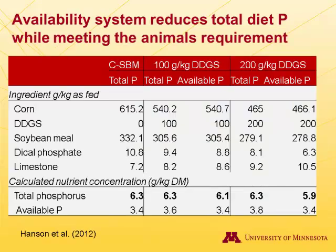You can see that the amount of total phosphorus that you will put in the diet may vary with the type of formulation that you use. If you formulate the diet, and these are examples for a typical corn soybean meal diet, on a total phosphorus basis or on an available phosphorus basis, while adding 10 or 20% dry distillers grains with solubles. Remember that I mentioned that the digestibility of phosphorus varies, right? And the digestibility and the availability will change. You can see that total phosphorus in the diet is reduced, but actually we are keeping constant the amount of phosphorus that we will be feeding to the animal.